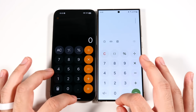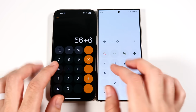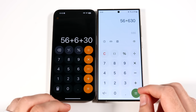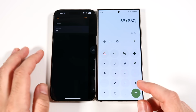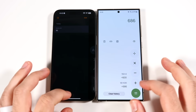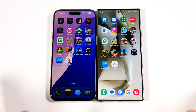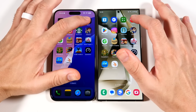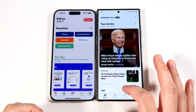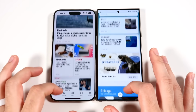Samsung, they're faster in the calculator because this looks about the same as it did prior. Now you do have this ability to see all your numbers when you're adding up, just like you could do with Samsung before. But now you can do it on the iPhone, and you do now have a history section as well. Samsung puts the history over here, so pretty similar overall now. Definitely nice to see that Apple finally brings history to the calculator, and you can see multiple calculations. That's good at least. Let's go to their respective news apps, and you can see Samsung loads their news app faster than Apple, so that was quicker on the Samsung.